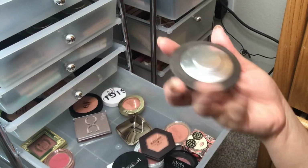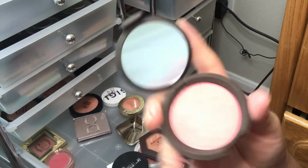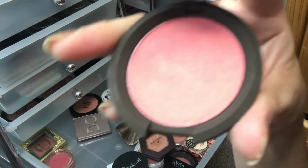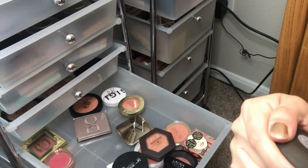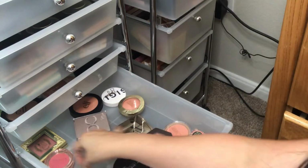Next, I had this one from Becca. This is the only blush that I got from Becca, and this is gorgeous. Look at this color, and this is in the shade Snapdragon. I got this one in my BoxyCharm as well.